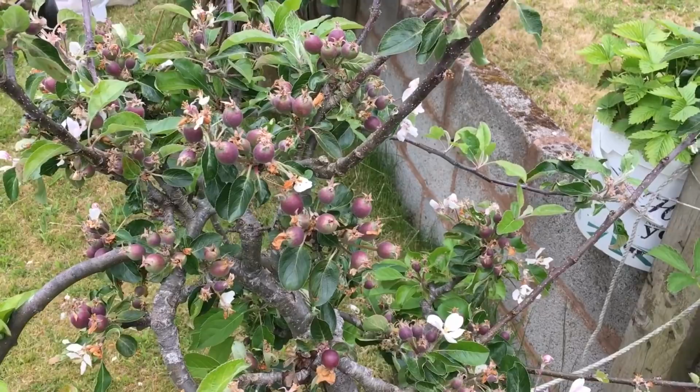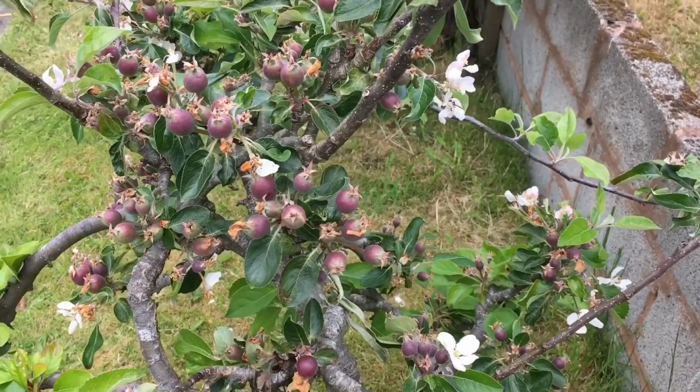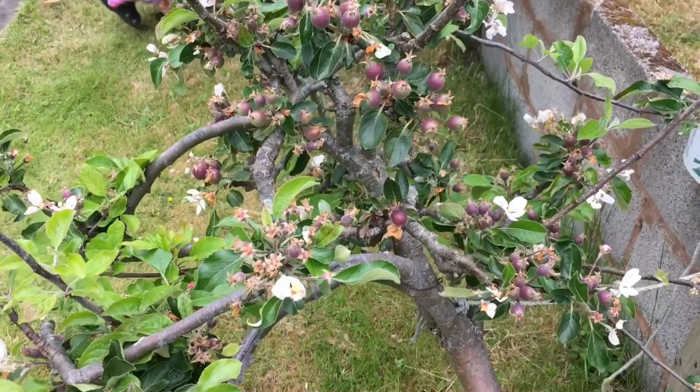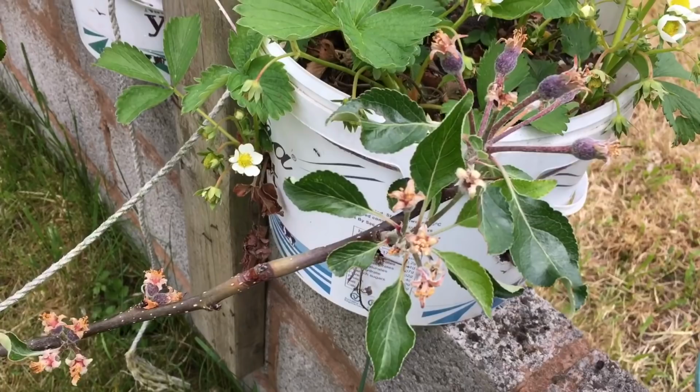So the apple tree looks really nice, mashallah, and it looks really nice. And the strawberry plants, so strawberry there.